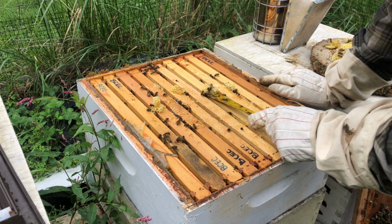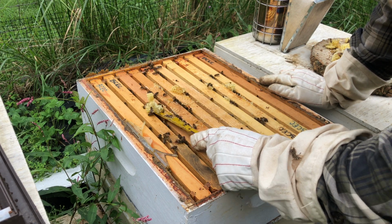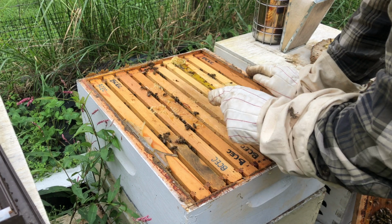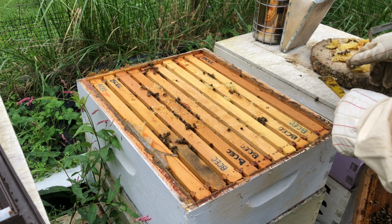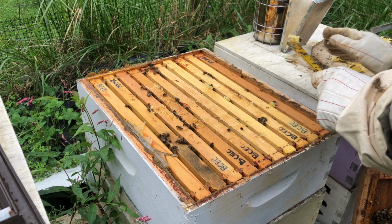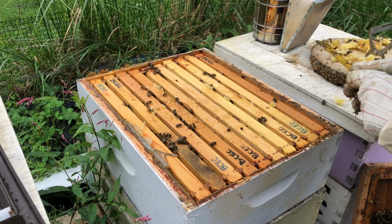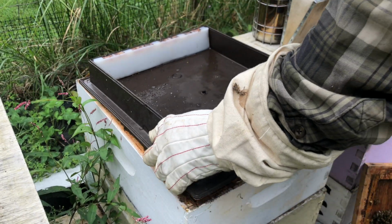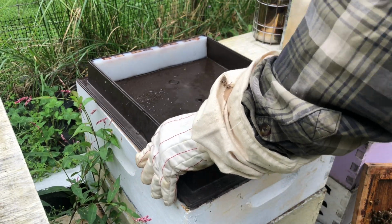I thought about getting a fall harvest, but not this year. I think next year I will, though. And I have the last 2 years gotten a fall harvest. Sometimes you get busy. Okay, I'm gonna go ahead and put a feeder on for this hive. Just giving them a little boost.